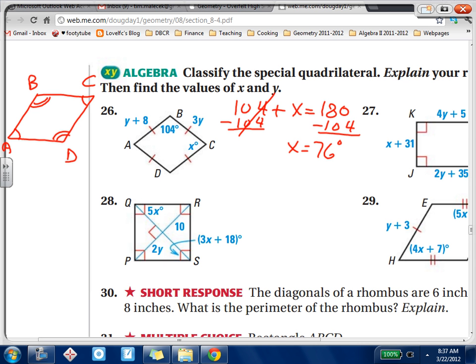Okay, so now we did x. Let's solve for y now. How can I solve for y? Use your picture, okay? Why did you say that? Because they're next to each other? They're not opposite, so opposite would mean across, actually. They are next to each other, but that's not why they're equal. Why is it that they're equal?